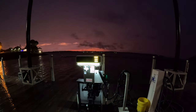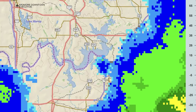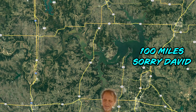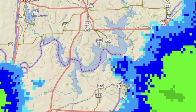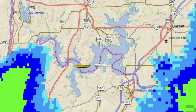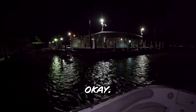We've been waiting on this gas dock for hours, waiting for the storms to pass, and finally we're seeing a gap in the storms. So now David is driving a 100-mile round trip by land to come pick the girls up by car. The boys and I are gonna go and see if the budget boat is still anchored up after the storms, and if so, we're gonna get it and try and shoot the gap 20 miles back home before the next round of storms hits. It's gonna be terrible footage, but okay.